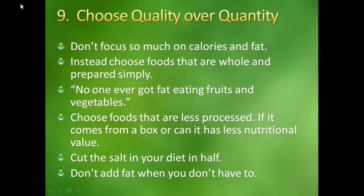So, you want to cut the salt in your diet in half. That's one thing that has not ever changed, is how sodium and our sodium intake really affects heart disease. So throw that salt shaker away, don't use it. I always have people ask, well, sea salt, I use sea salt, that's better. It's still salt. It still has just as much sodium. So they've convinced you that it's a better product, and it's not. Salt in general is not needed.